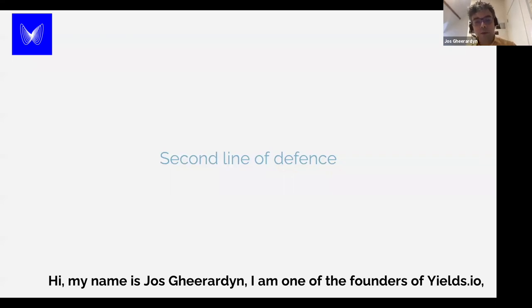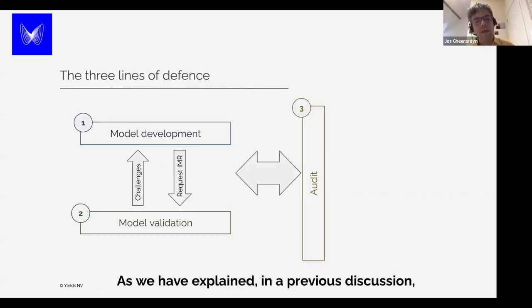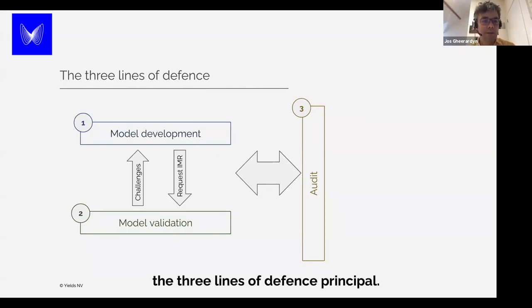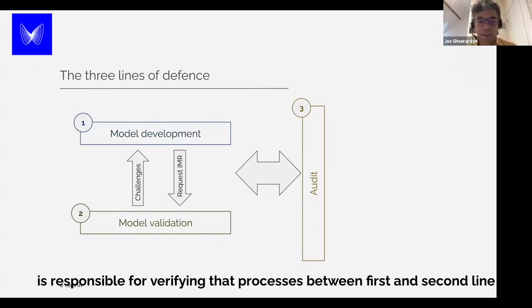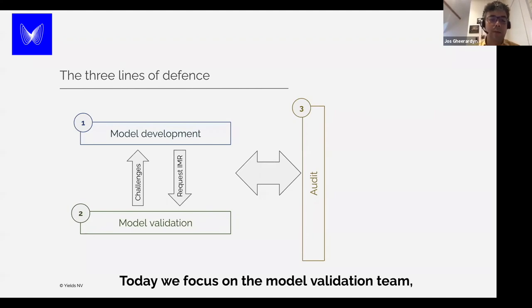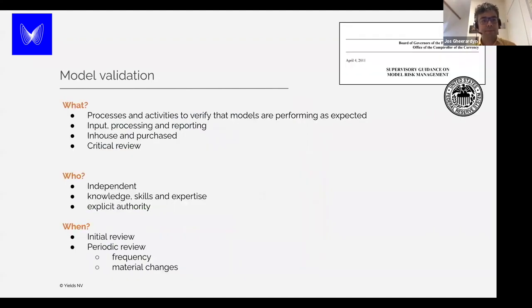I'm one of the founders of Yields.io, and today I would like to talk about the second line of defense. As we have explained in a previous discussion, model risk management is organized according to the 3 lines of defense principle. Here, the first line is model development, second line is independent model validation, and third line, the audit team, is responsible for verifying that processes between first and second line work as expected. Today, we focus on the model validation team, the second line of defense.